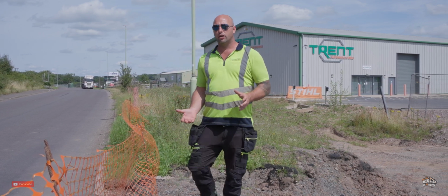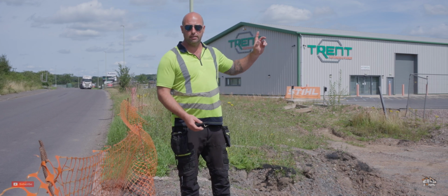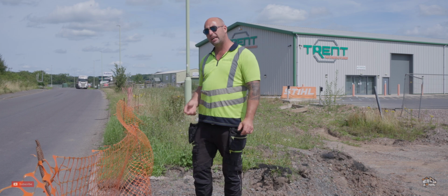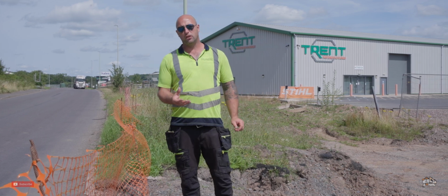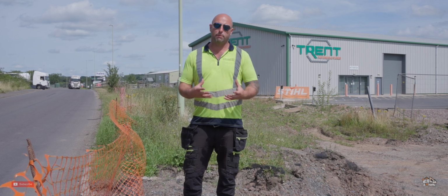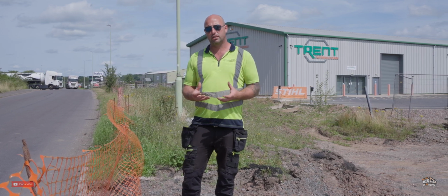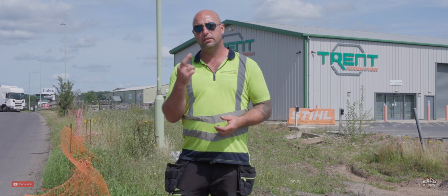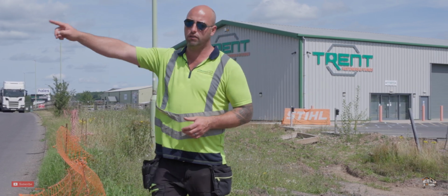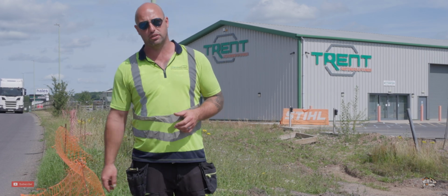Fair play to Sarah in the office, she has persevered and constantly been badgering the council for this permission. We've now had to get an additional firm out to do an additional lighting design, and with all the paperwork that we've sent, we are pretty much at a stage now where, fingers crossed, I do not believe they can refuse the removal and reinstatement of that lamppost on the other side of the road.